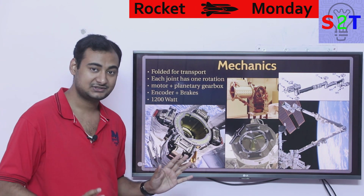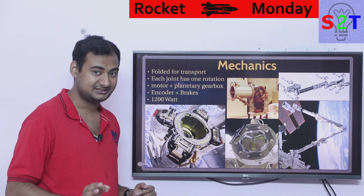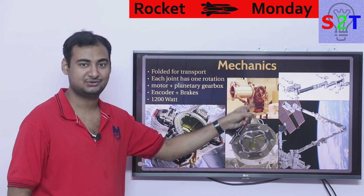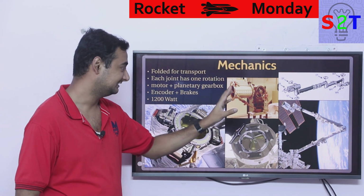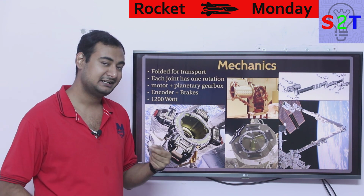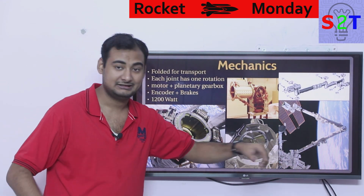So that is why. And all the wiring, that is the most amazing part about this. All the wiring is inside the joint somehow. They figured it out. This is the most amazing part of the Canadian engineering. All the wiring goes inside it. The only time you can see the wiring is at the fold joints.